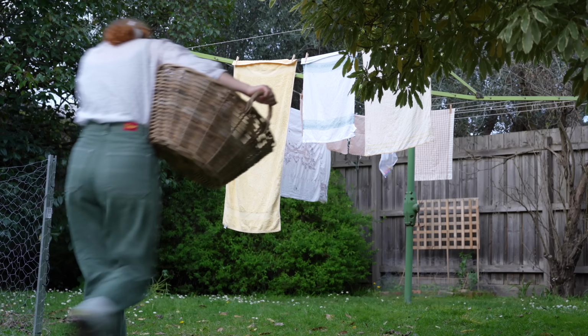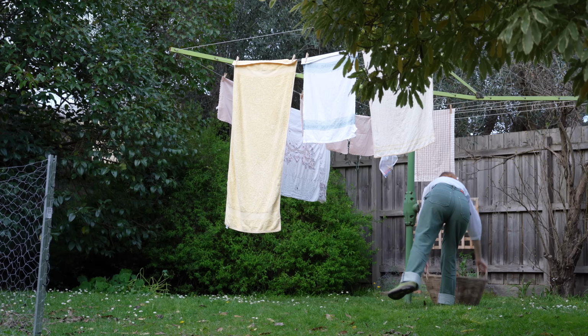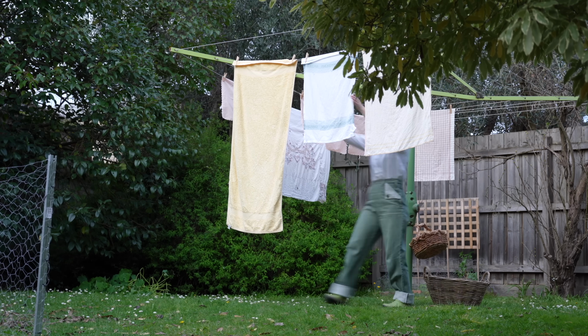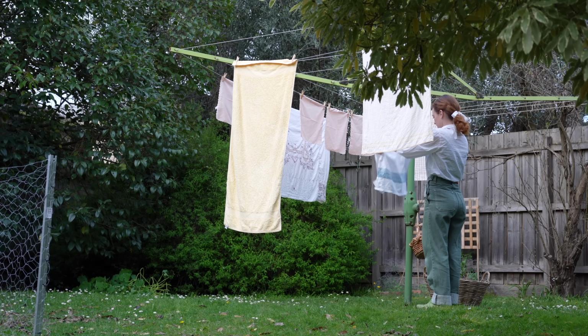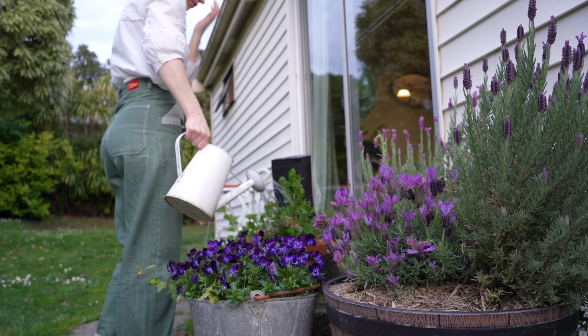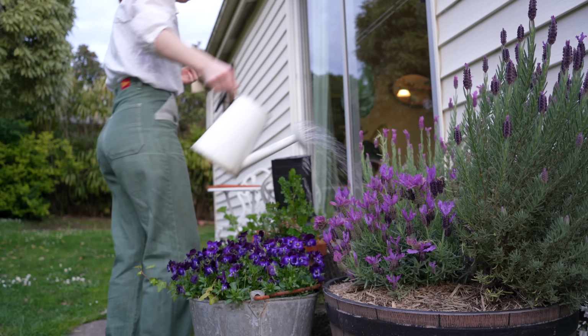The towels were also nice and dry, so I folded them up whilst listening to the chirping birds flying in the trees. And one of my favourite things to do every day is to water the plants. I love my little garden and I dream of having a big, beautiful cottage garden one day.